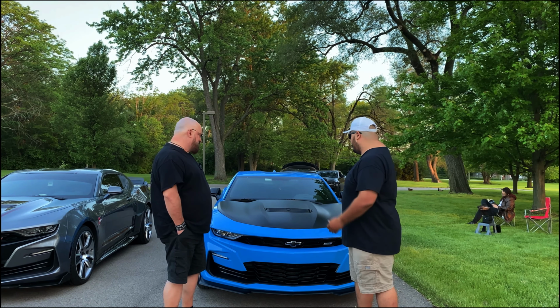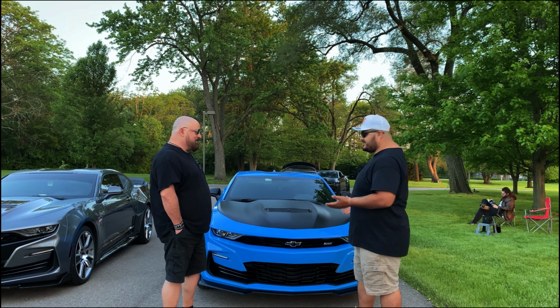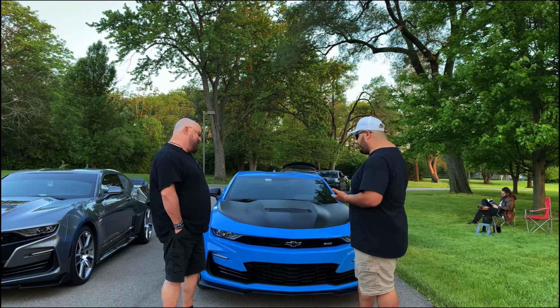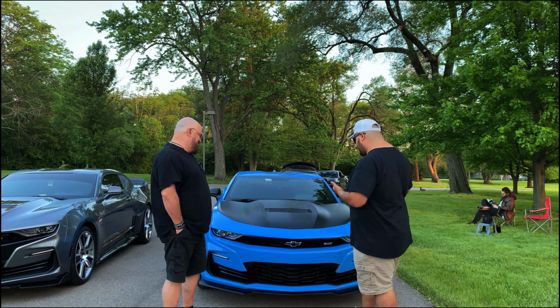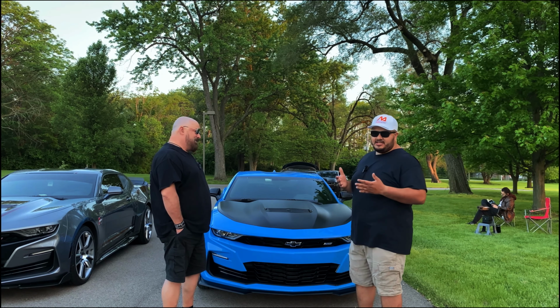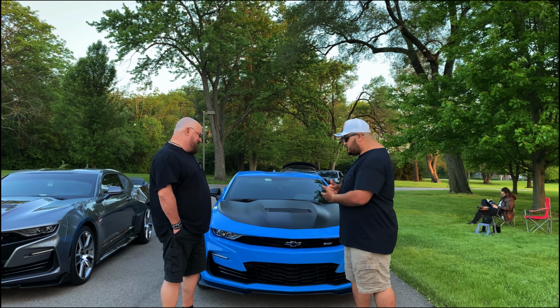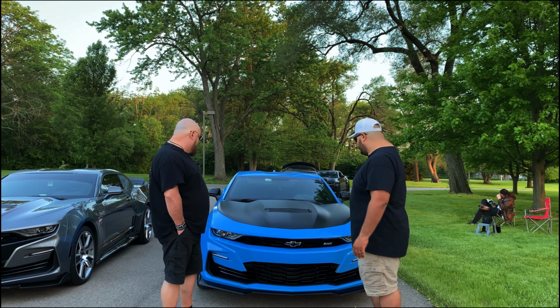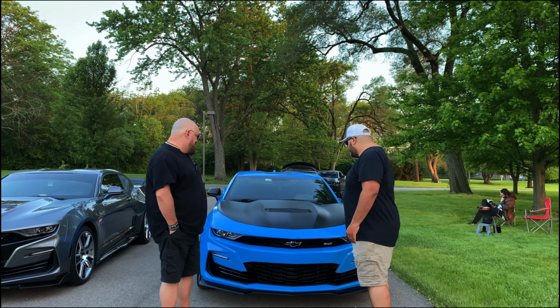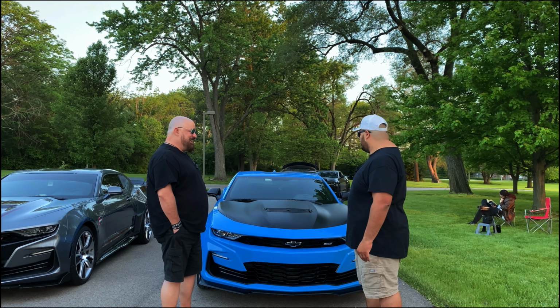That's awesome, Dan. I appreciate you bringing the car over here and letting us see it, because this color is very, very beautiful. The camera doesn't do it justice. Once you see it live in person, it's a head turner. It's a fun color. With the black accents with the 1LE package, it really kind of sets it off. I love it. I'm very, very happy.